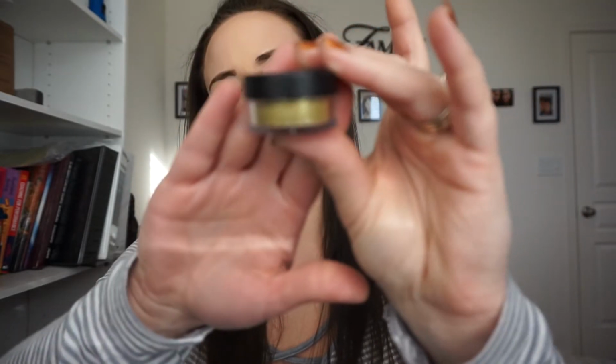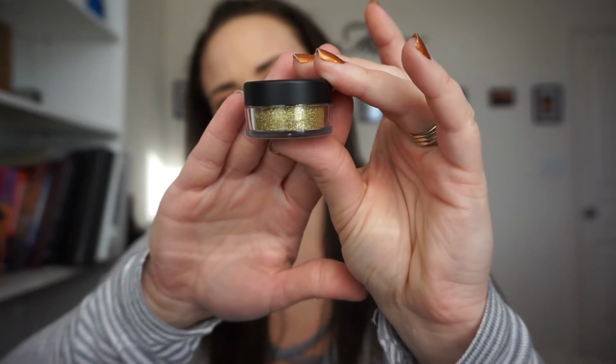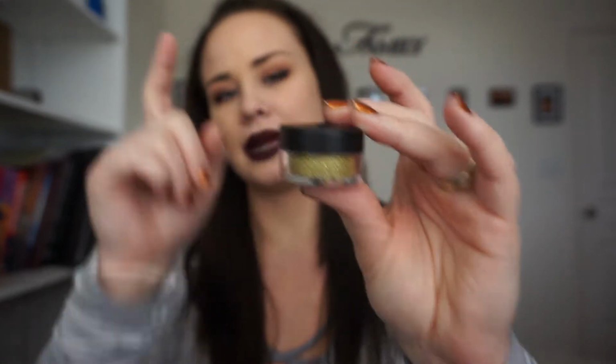And this is 0.1 ounce, 2.5 grams. That's really good. This is in the color Gold, and it's like a greenish gold. So like I said, these are $14.99 on their site. I will link them down below just in case you guys want to check them out.